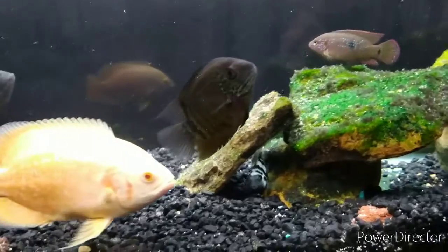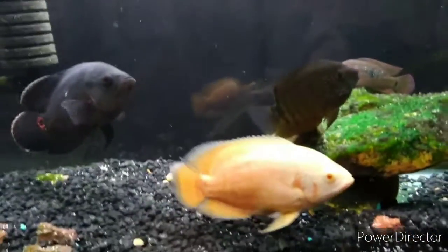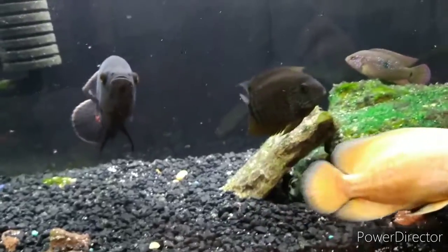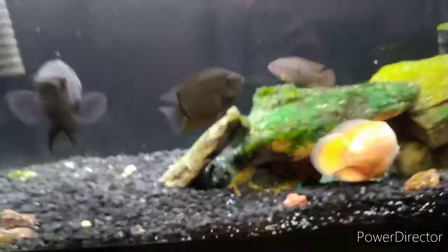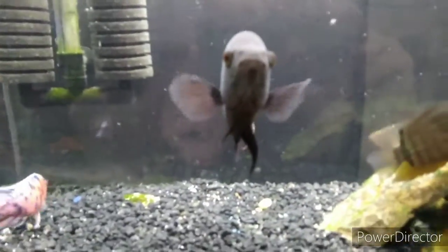Some people go with a bare bottom, but I mean, we do that for our flower horn, and I really just don't like the look, and it is a constant daily battle of trying to keep it clean. So this one has gravel in it, obviously.